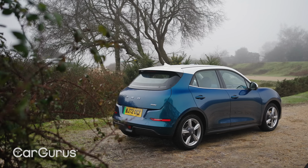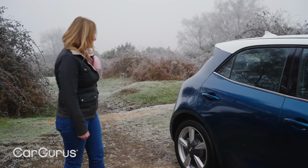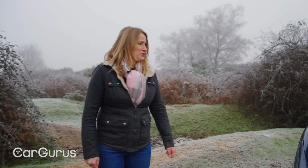I do like the fact that it's quite smooth and friendly and cheerful looking. There's a lot of angular, aggressive looking cars these days. And I like the fact that the ORA is a bit different and just a bit odd, really. I quite like that. It's a bit novel, isn't it?